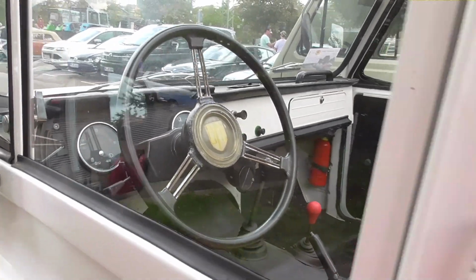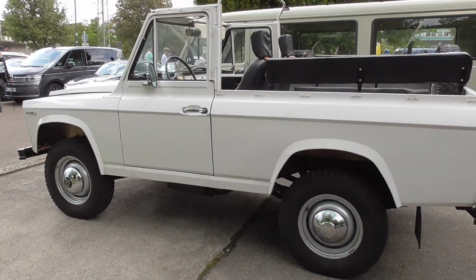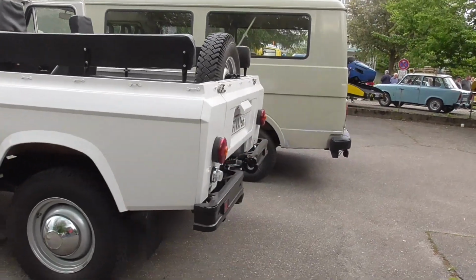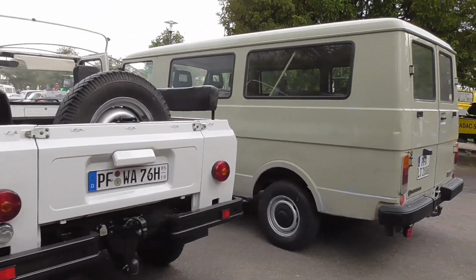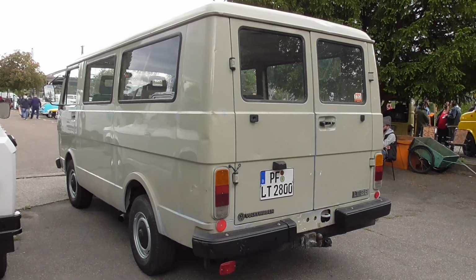That's truly a highlight for me because I've never seen one of these before. I've known about these, but never seen before. Super rare here. Absolutely amazing. And here the Volkswagen LT28. This is a lot bigger than the Volkswagen T3.